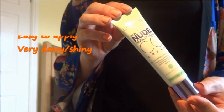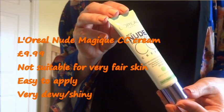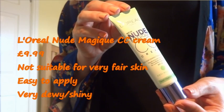So if I start with the negatives, that's the main one really, because on my skin type this goes too orange and too dark, and I have read reviews of people that have enjoyed this and it has suited them, that have very much an olive skin tones. So considering that this is meant to be for all skin types, clearly it's not going to suit everybody. So I can wear it if I've got fake tan on, but if not, I can't. So that's the downside to me. However, it's not a bad CC cream apart from the colour.